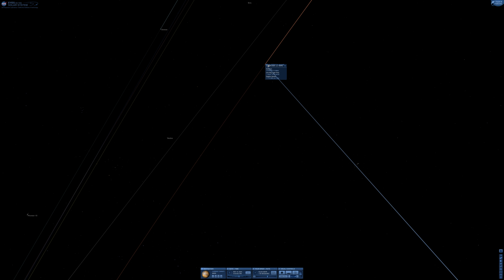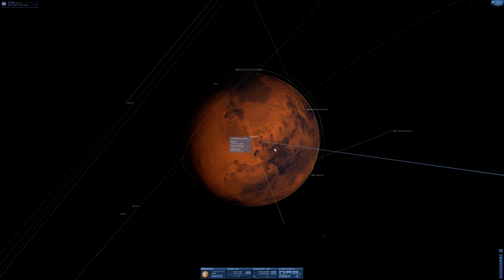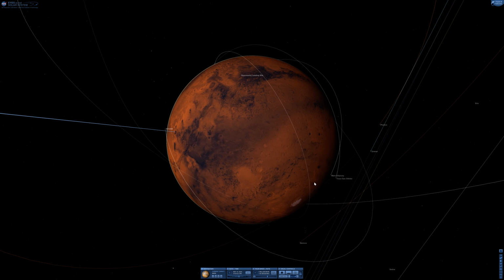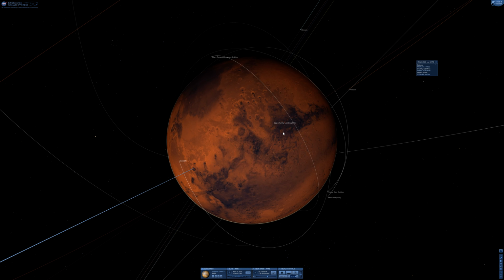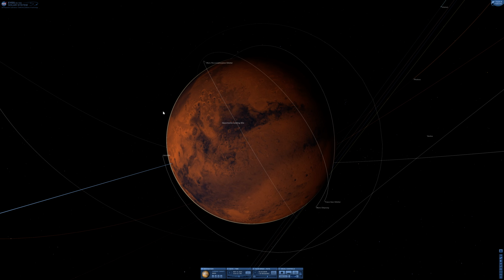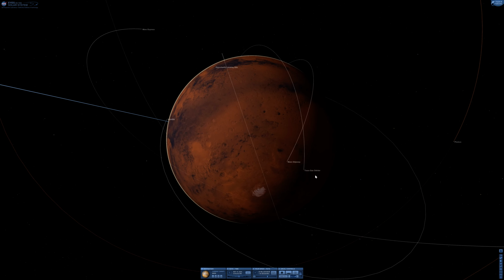Let's go to Mars for a moment, and here we have Mars. On Mars itself, we see other spacecraft, or rovers actually. There was the Opportunity landing site here. There is MAVEN, a satellite which flies around Mars. There is the Mars Reconnaissance Orbiter. And here we have Mars Odyssey and the Trace Gas Orbiter.